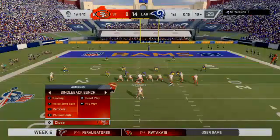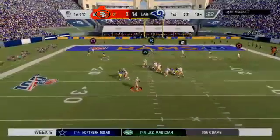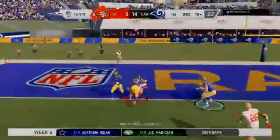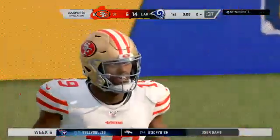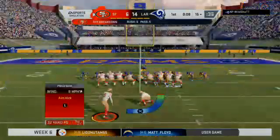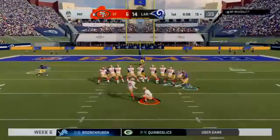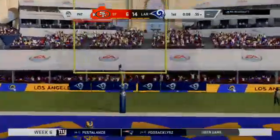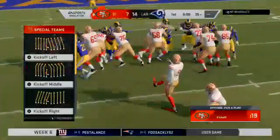Hatchet. 12. Inside the red zone, it's Garoppolo. And he finds a man on a crossing route. And he's going to take it in. Touchdown, San Francisco. Deebo Samuel with his first career NFL touchdown as his guys are on the board here in this first quarter. Gould able to tack on the extra point, and that'll make our score 14-7.